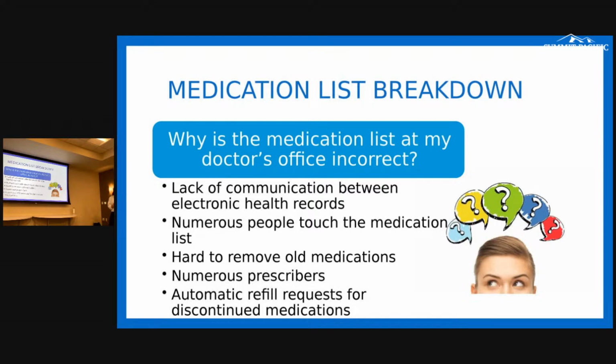And so I've kind of alluded to that before, but we have so much information now, which is great. But it can be hard to organize it. And we also have doctors at different facilities making changes. And if it's not in the same system, it can be harder to track down. Or maybe we do track it down, but then it doesn't get entered in the right place in the chart, which can happen. So there can be lack of communication between health records.